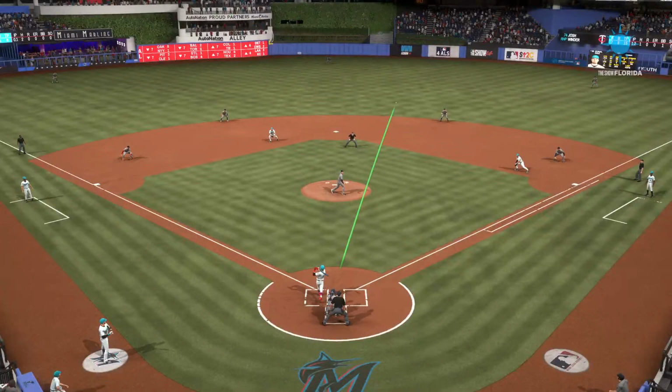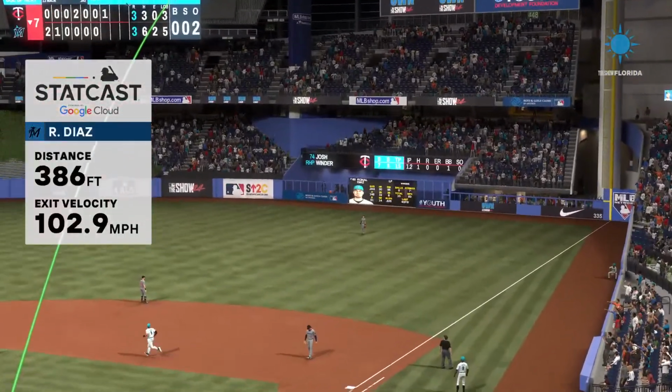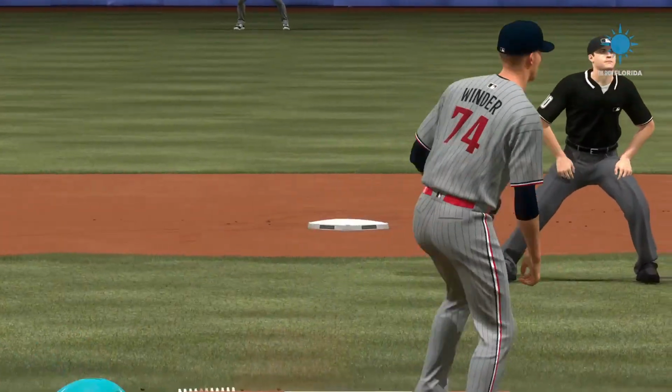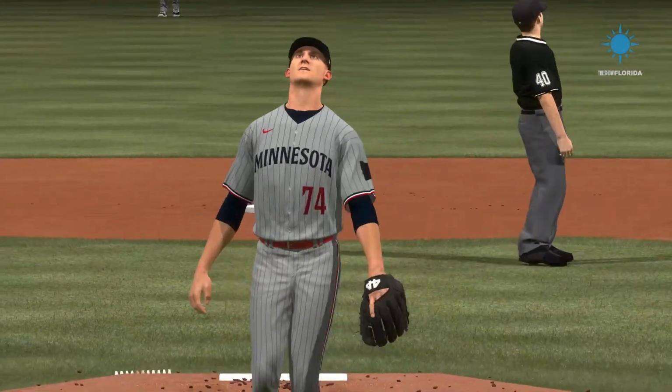Elevated fastballs, especially away, are like putting the ball on a tee. Hitters do a lot of cage work. They're comfortable hitting off the tees, and he was comfortable right there hitting that ball opposite field for a home run.